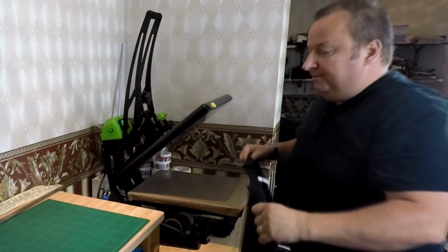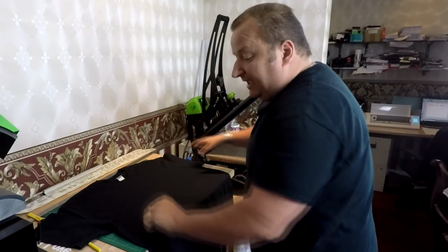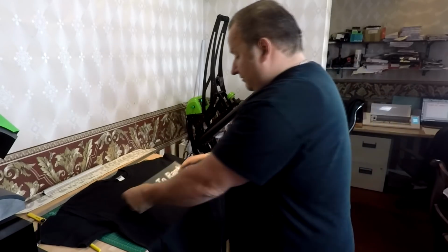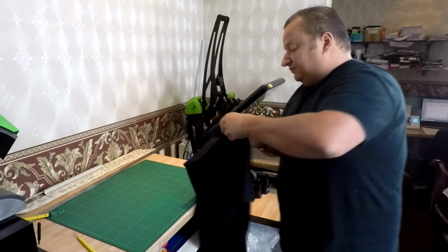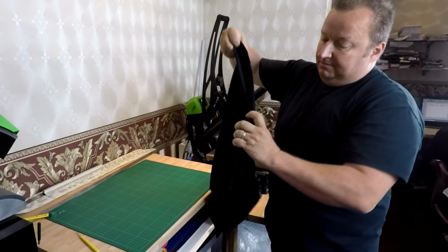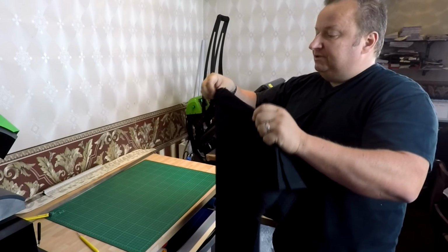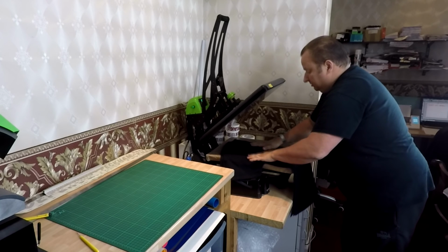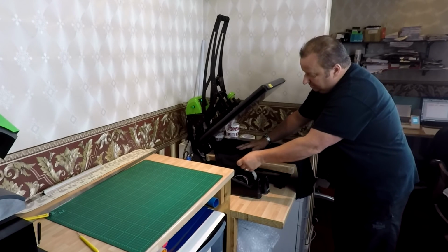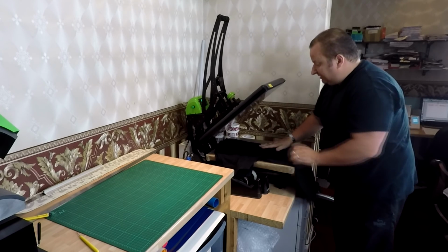I'm coming over here. Now again, finding the centre of a t-shirt can be a problem. Big area there. The graphic could go anywhere. So all I'm going to do is fold the t-shirt in half, as I've said to you before. Make sure you line it up correctly with the seams, the collar seams. And then lay that back on your platen. Make sure it's straight all the way down the t-shirt, otherwise you won't be naturally finding the centre.